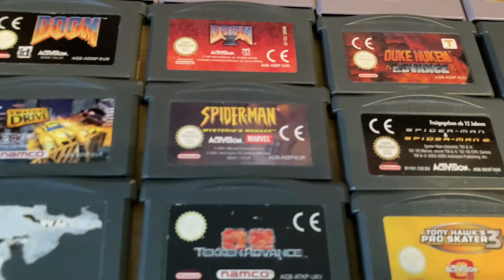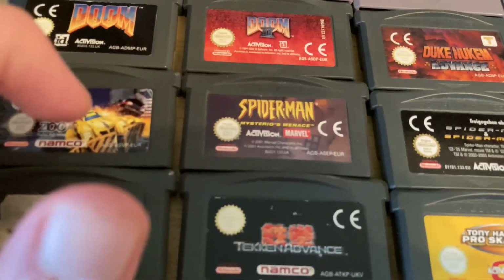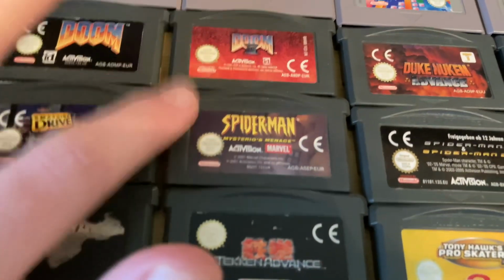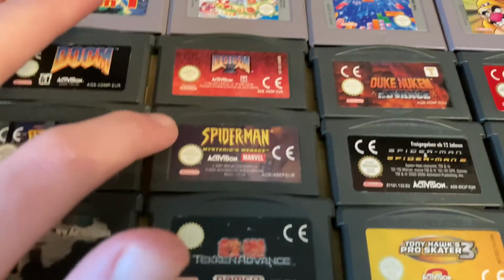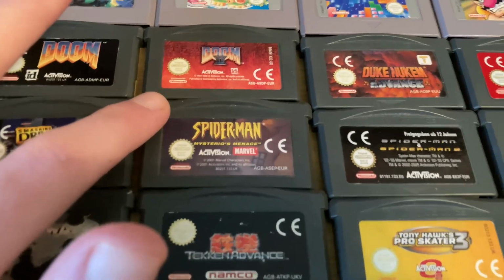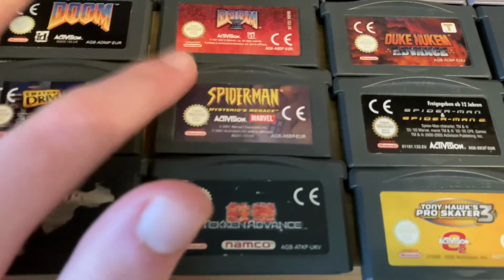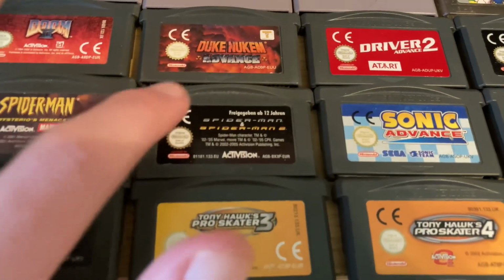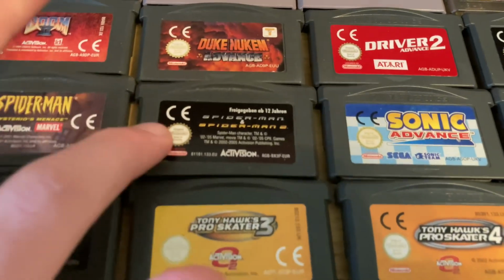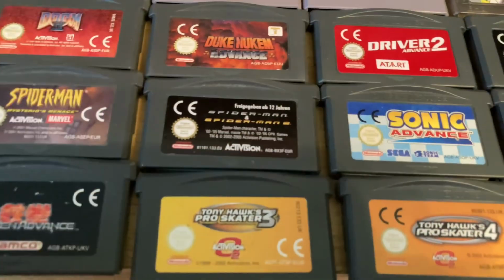And then we got Spider-Man Mysterious Menace, a 2D platformer that was exclusive to GBA. I believe it's actually part of the same series as Spider-Man 2000 and Spider-Man 2 Enter Electro, the early 3D Spider-Mans for the PS1. Yeah, I think it's part of that same series, and it's a really good game, actually. And I've got a multi-cart here, Spider-Man 1 and Spider-Man 2. This is both games based on the first 2 films in one cartridge. Also 2D platformers, and also pretty good as well.